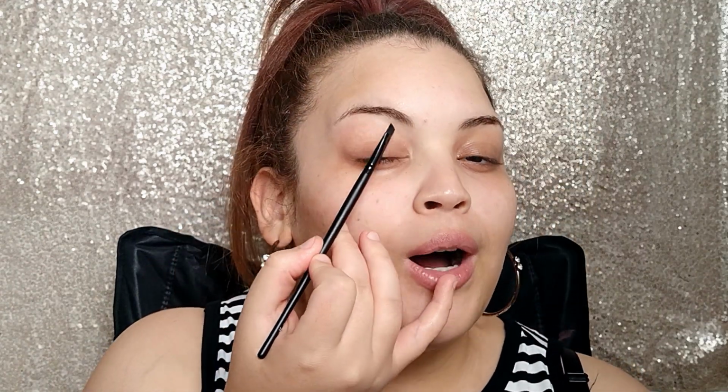I did actually pick up a couple of brushes as well. I picked up this flat eyeliner brush, which I have been dying to get, like a flat concealer brush, not an oval concealer brush, but just a straight flat one. This is from Elf, the Elf flat eyeliner brush. So I'm gonna use that to carve out and really help perfect my base.